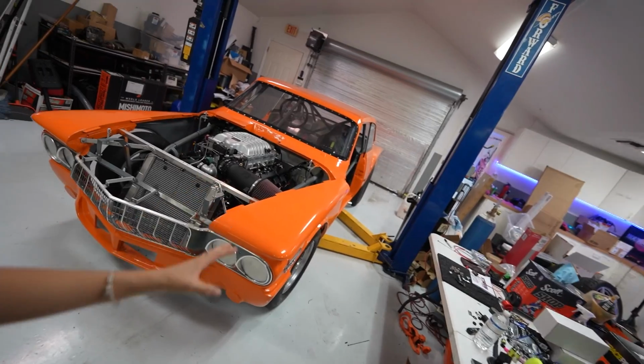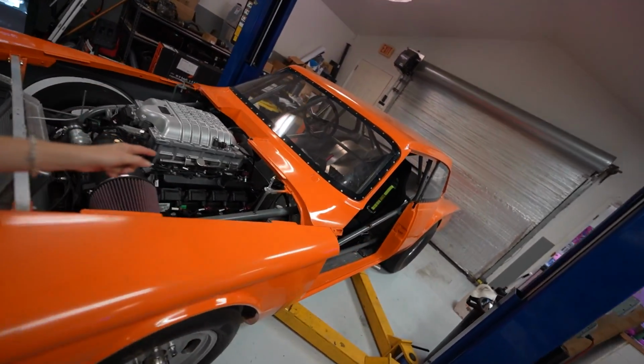Right now, there's a few other things that need to be buttoned up on this car, in addition to putting on our full livery. So Jonas from Garage Wraps Orlando is headed over here right now. Yesterday, he printed and cut out all of the vinyl for the livery that's going to be on this car. And I'm really excited about it.